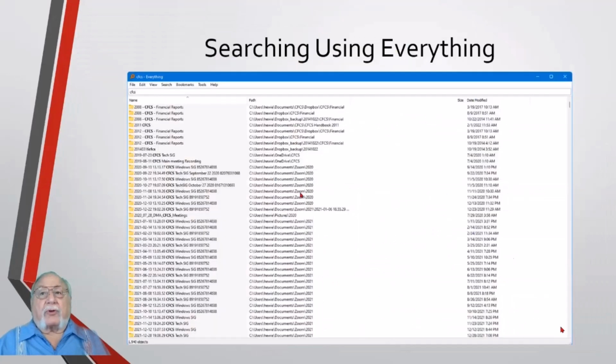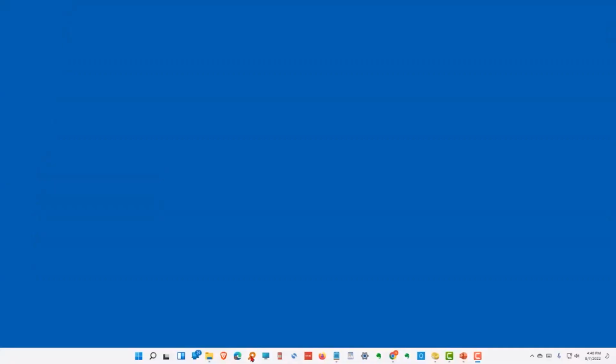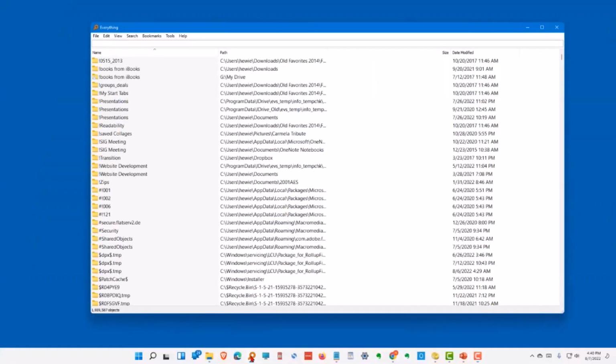When you are searching using Everything, as soon as you open it, it's ready to go and it finds everything within a second. This is the website, voidtools.com, where you can download the installer, where you can download a portable version as well. Let's take a look at a live demo. Let's open up Everything. As soon as we do, it's there and we can start searching.